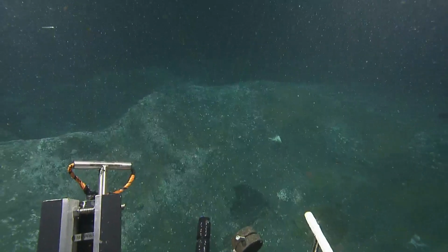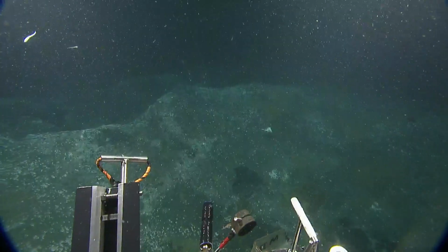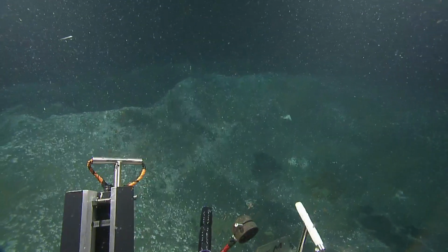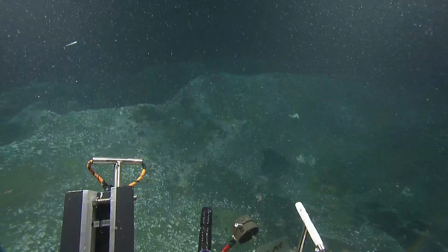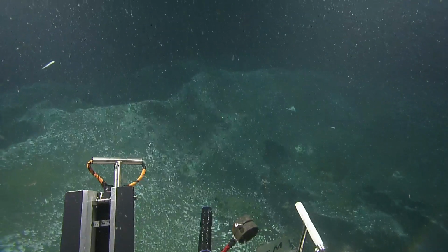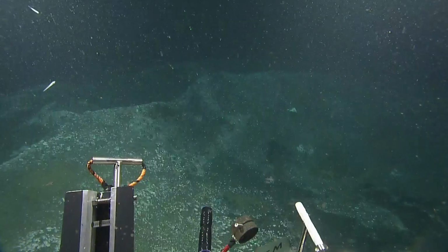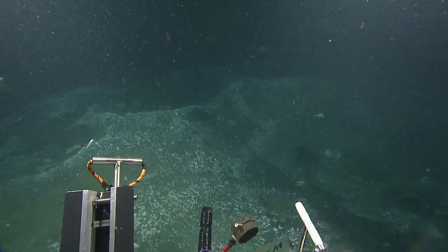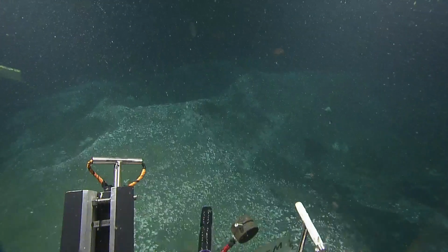In front of that next crater, depression. So yeah, pan to the port. Should be coming in. Right there, see the line. You can tell how hard it is to keep track of things on the seafloor. There it is, coming in. There we go.